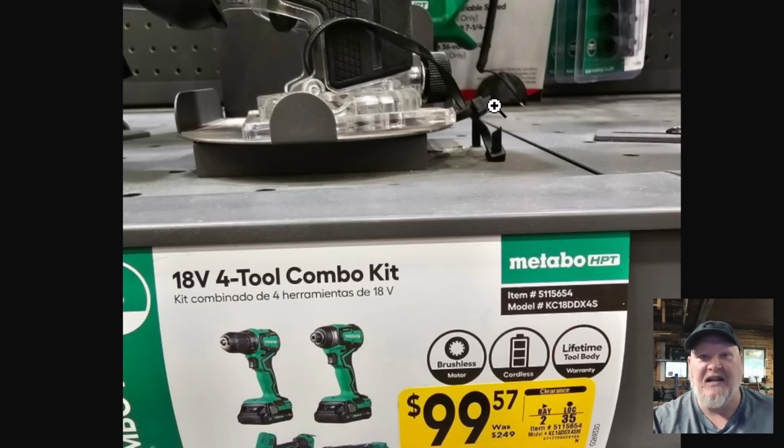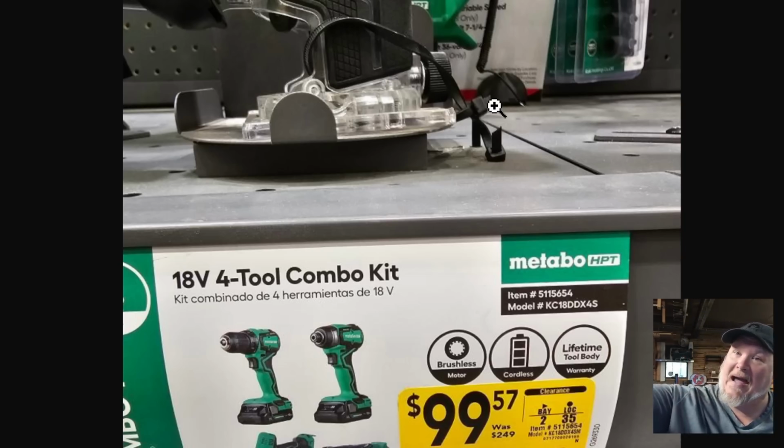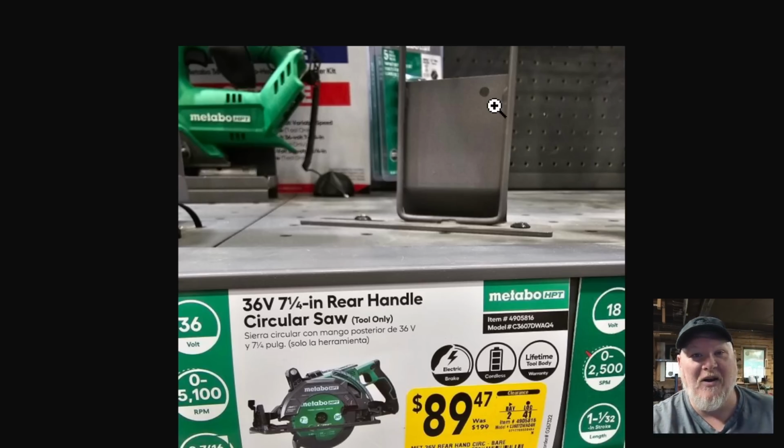Again, 18-volt 4-tool combo kit. You're getting the impact, the drill driver, the one-hand recip, and the multi-tool for $100. This is what I love about Metabo HPT. When they blow it out, they blow it way out. The rear-handled circ saw, 36-volt. Absolute beast of a saw. This is tool only. It's normally $200, $89.